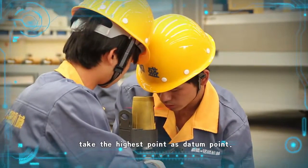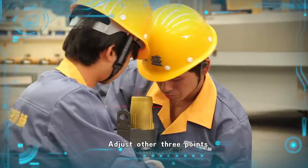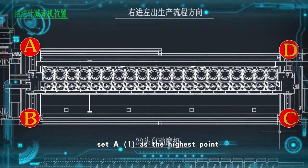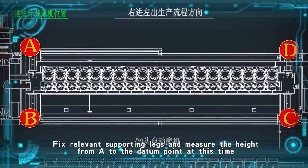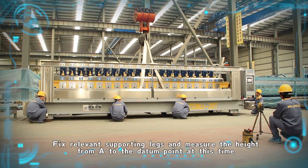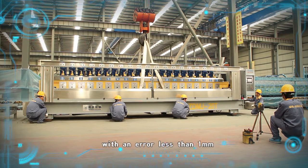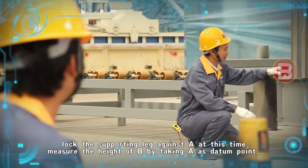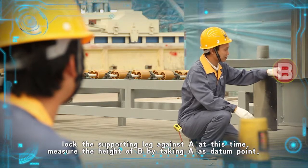Take the highest point as a datum point. Adjust the other 3 points. Set A1 as the highest point. Fix the relevant supporting legs and measure the height from A to the datum point at this time. With an error less than 1 mm, lock the supporting leg against A at this time.